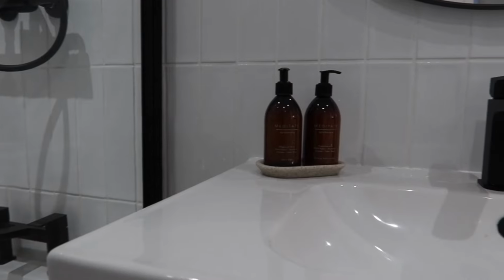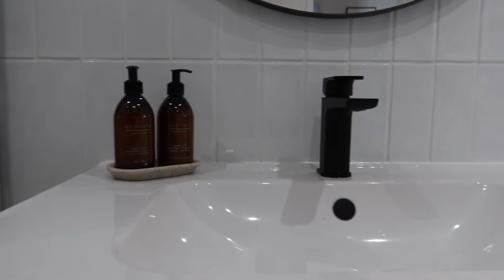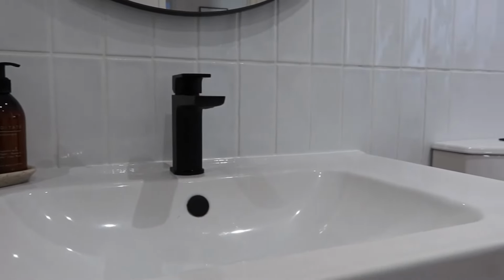We then put an IKEA sink on top of it. We went for the Hamnviken sink, and that was £70. I will say that's actually a really good price for the size of the sink and the quality as well. I think it is a ceramic sink. It looks ceramic, it looks expensive, you would never know it's from IKEA.